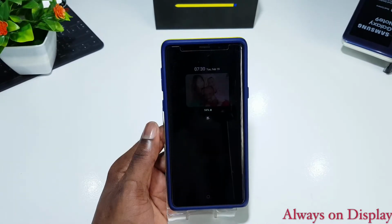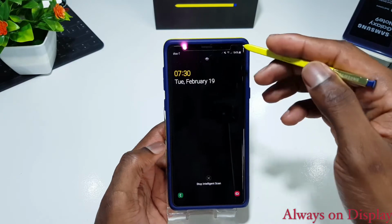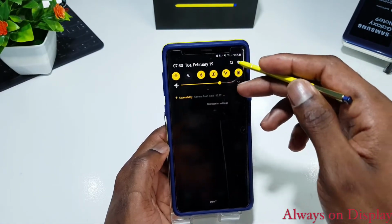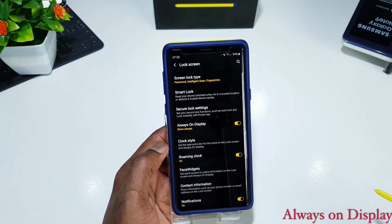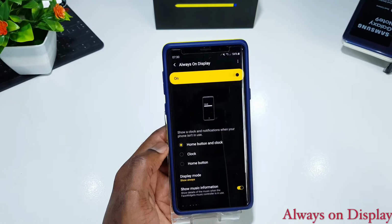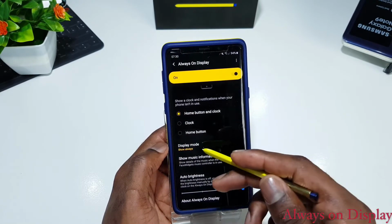New features and new watch faces have been added onto the always on display on the Galaxy Note 9. To access those features, you get into settings. You scroll down to lock screen. Then always on display. Now, as you see right here, the new feature that has been added is the display mode.